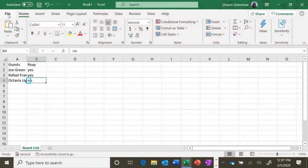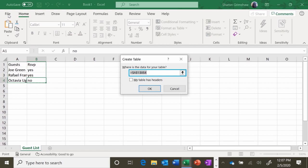Create table window, where is the data for your table, edit, equals $A$1:$B$4, Alt plus W.